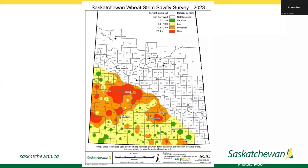And here's what the survey looked like. So yeah, you can see really heavy prevalence. A little bit further north than I was expecting, to be frank. And it is what it is. So we're going to continue to keep an eye out for that one. Of course, resistance is an excellent way. There are a number of resistant solid stem varieties that have demonstrated resistance or tolerance to the wheat stem sawfly. Durum is less susceptible than wheat, and there are a number of non-host crops that can be planted if you're in an area with heavy sawfly pressure.